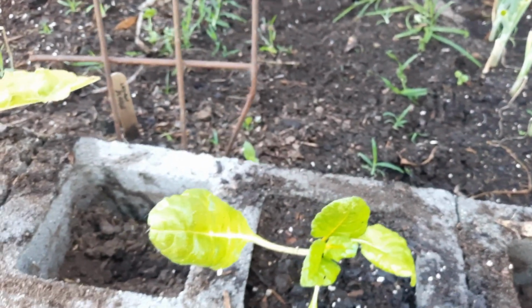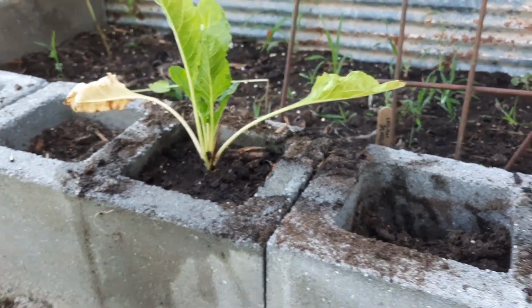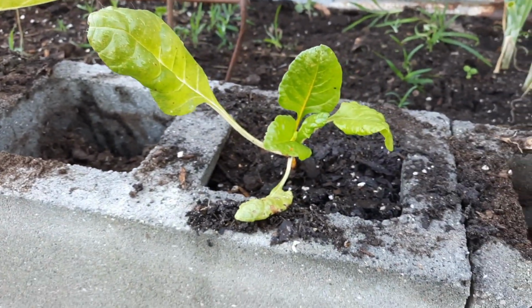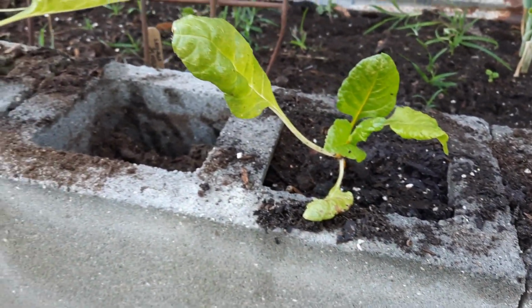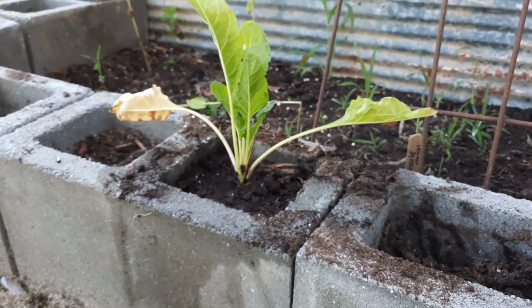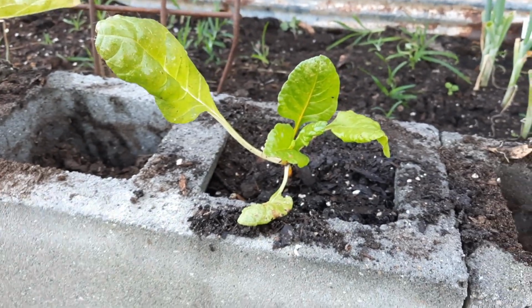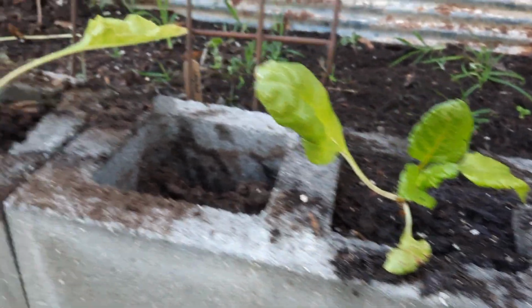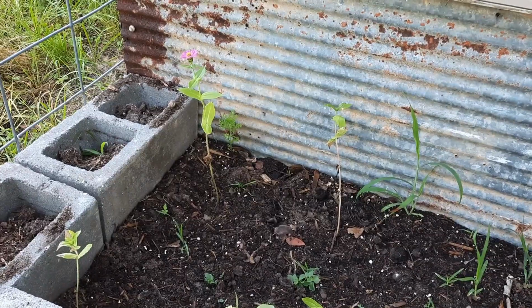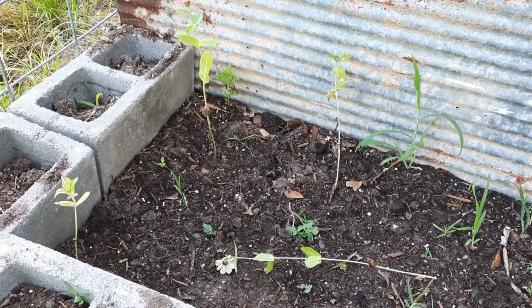And then two Swiss chards that just refused to die. I just stuck them in over here. So in this sort of shady spot, maybe they'll live. And I don't know, maybe I should go ahead and harvest off of them and see if that helps them, encourages them to keep growing. We'll see.